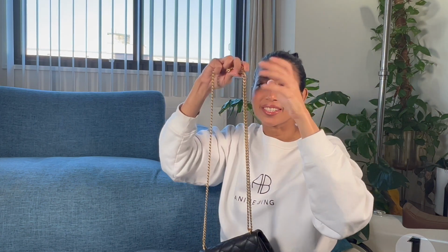It is in white color, but it is in lambskin, and this is something that I wanted in a black color and in caviar leather. I was very particular about the leather. So this bag came in 3 different sizes, and I'm not entirely sure how Chanel is terming those 3 sizes, but this happens to be the smallest of the bunch.